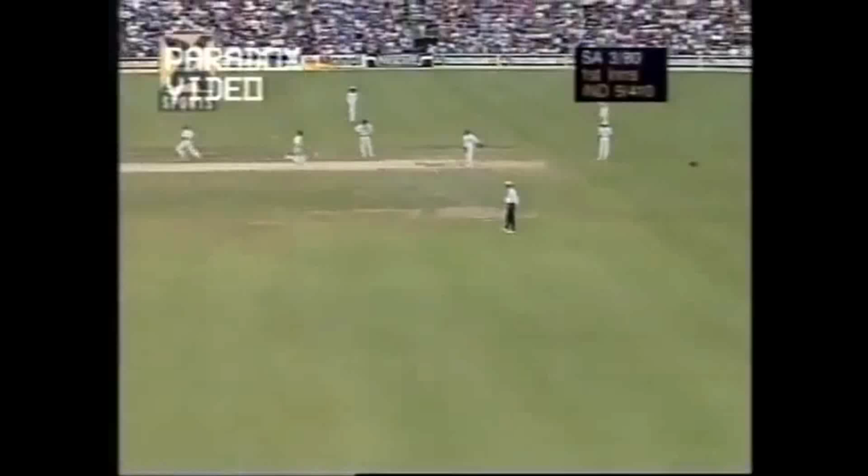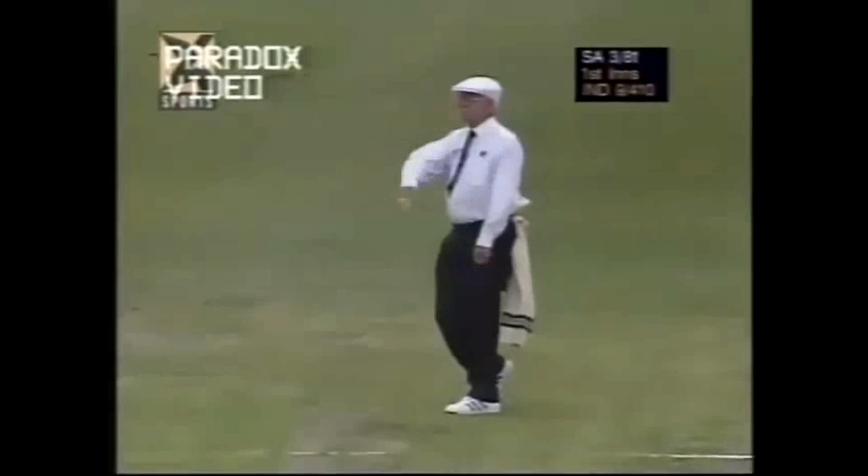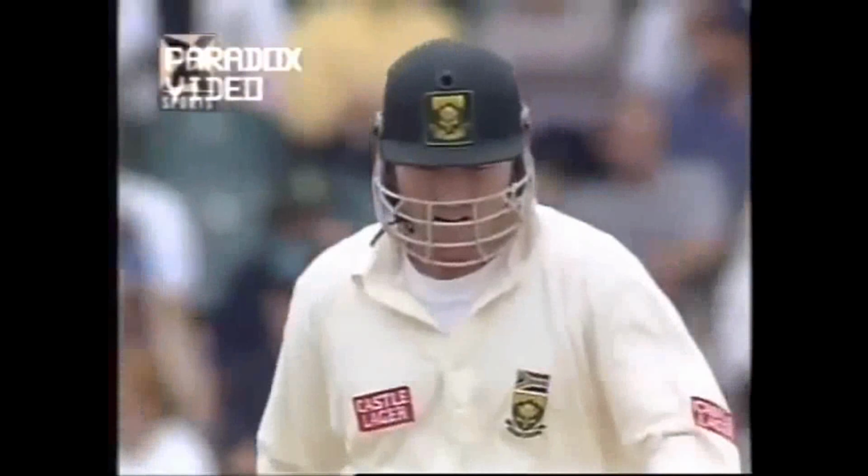That's a fine shot. Darryl Cullinan just working that off his pads. And Prasad not able to get around to stop that boundary. So another good example of the form and the timing that Cullinan has. And that's another magnificent shot for four. Not bad bowling at all, just very good batting. Indeed, most batsmen would have been quite content to defend those, found the gap.